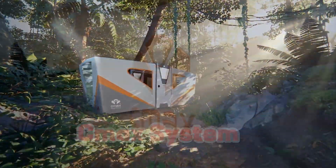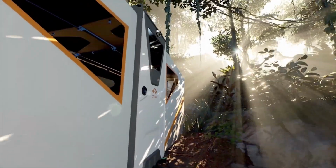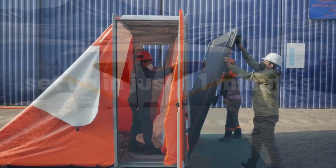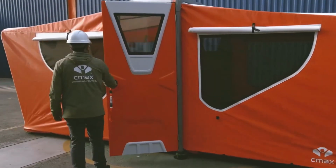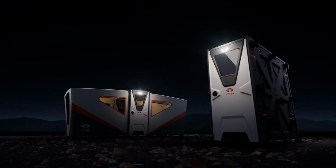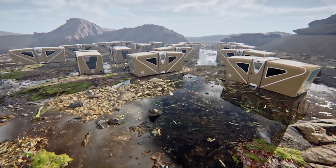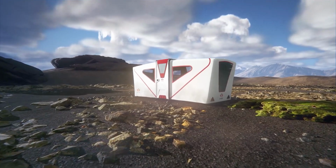Cmax System. The Cmax System is a foldable shelter that offers the versatility of tents combined with the sturdiness of camping trailers. It can be set up in just 11 minutes without the need for tools and can comfortably house up to 8 people. The Cmax System can adapt to various purposes such as serving as a medical center or a storage space. Additionally, for every 11 shelters sold, the manufacturer donates one to refugee camps across the globe.